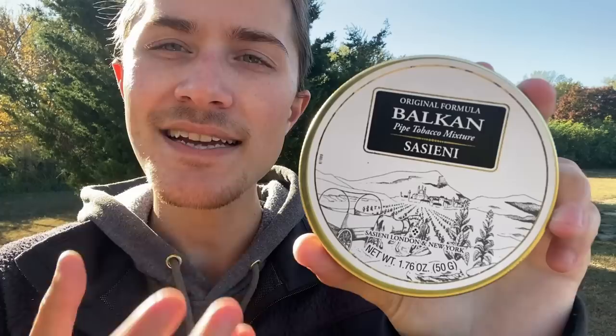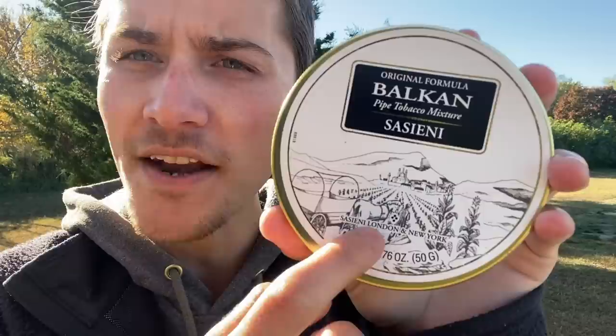We can see there is some black text right here. It just says Sasieni, London and New York, and there are four dots above that text right there. And then under that text, it just says net weight 1.76 ounces or 50 grams.